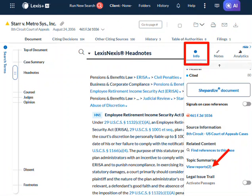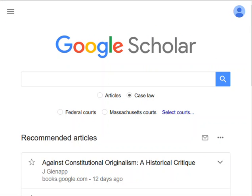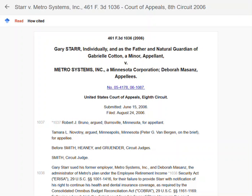Towards the bottom of the Information tab is the link to Lexis Topic Summaries. This topic summary includes a definition of the topic, links to seminal cases, secondary sources, and a brief statement of the burden of proof and the standard of review. Known cases can also be located through many free case law providers, including Google Scholar. Here it doesn't have the editorial features supplied by the commercial publishers, but it has the language of the case itself, just as it appears on the other platforms.